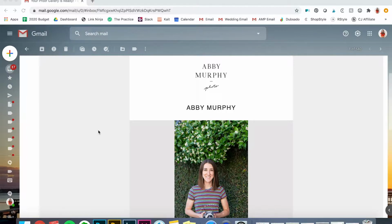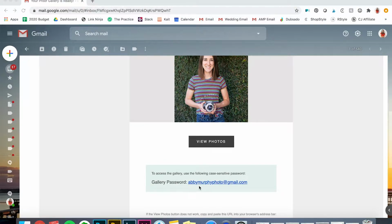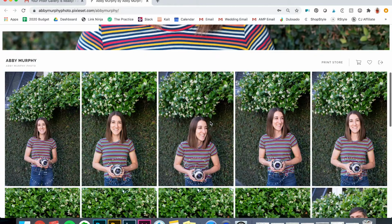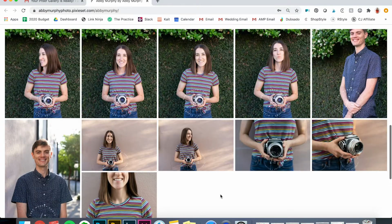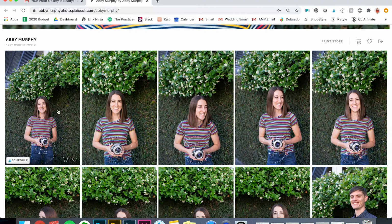All right, so here we are in the email you'll get from me with your gallery information. If you scroll down, you'll see that your email address is your gallery password, so you can use that to log in. And if you need a friend or colleague to look at your gallery, they will enter your email as the password. Your gallery will definitely have more proofs than this. This is just an example shoot. My husband helped me shoot this for my photography shop, but it gives you a good idea of what your proof gallery will look like.